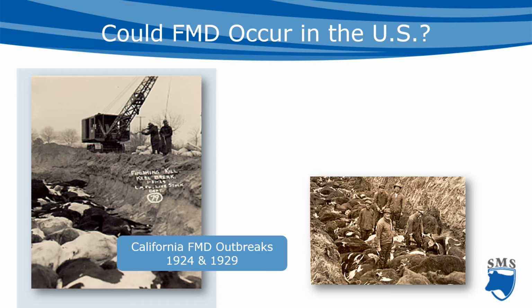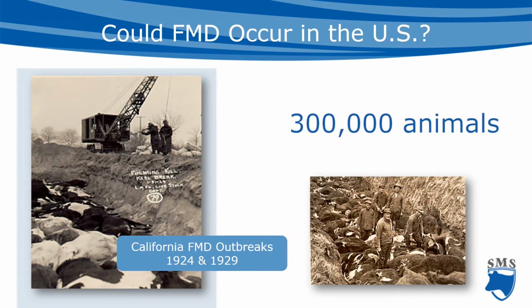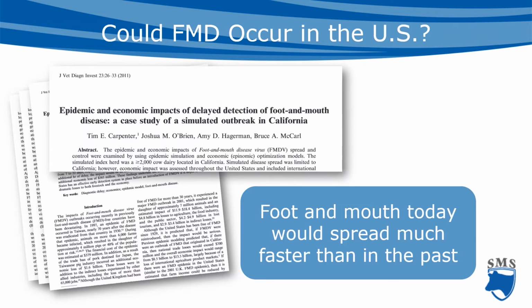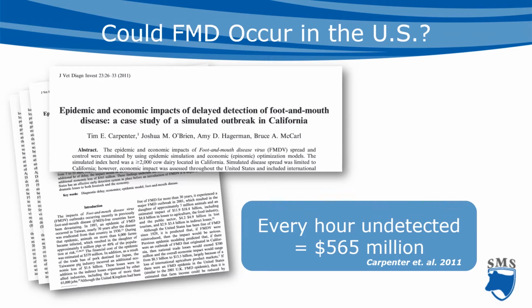Since the turn of the century, these outbreaks have involved 25 different states, nearly 6,000 herds, and more than 300,000 animals. Now that cattle, feed, and product move more quickly than they did at the beginning of the century, foot and mouth today would spread much faster. Computer modeling by the University of California estimates that if foot and mouth were introduced today, every hour it went undetected would ultimately cost responding agencies and the industry $565 million in lost product, destroyed cattle, and depopulation costs.